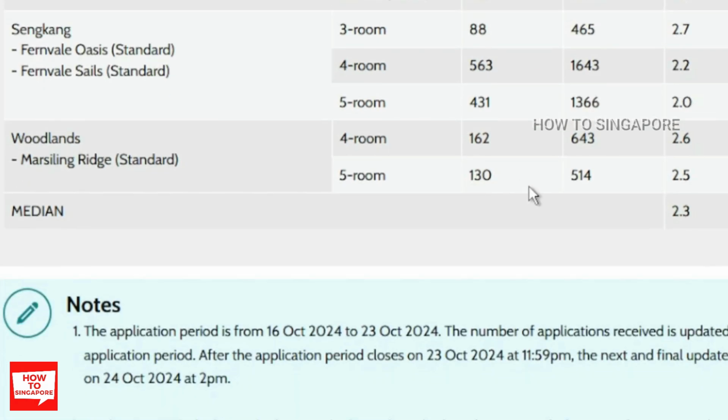And last but not least, Marsiling Ridge at Woodlands. Wow, more people want to live here even versus Merpati Alcove and Kallang Whampoa. That is surprising to me. I guess affordability also matters in this case. Marsiling Ridge is not exactly the cheapest one on this launch, but it's still quite decent.